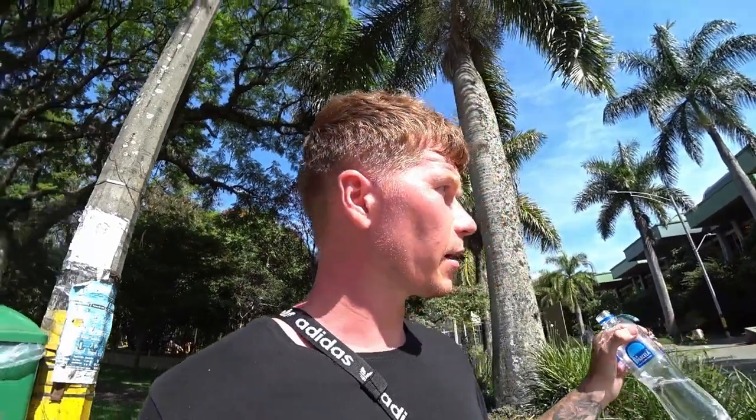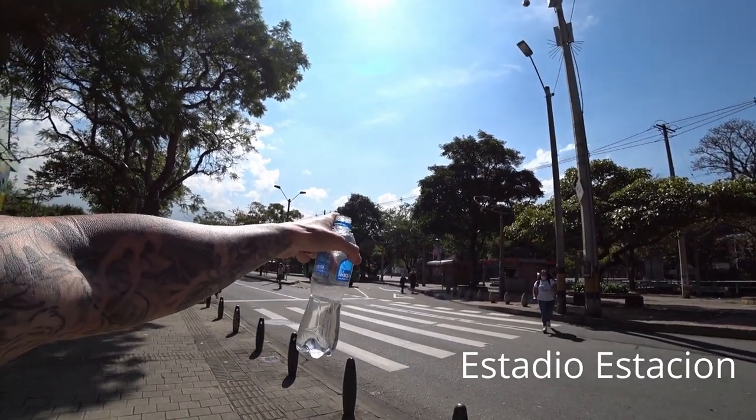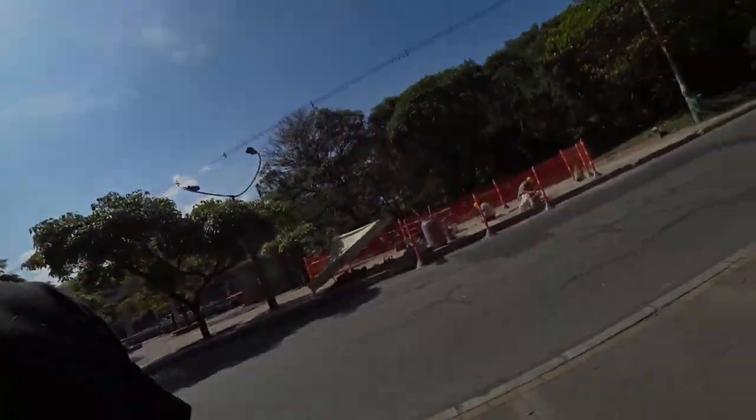If you guys are here in Medellin and you wanna go to this gym or come to the stadium area here, there's a station right there. It's Estadio station, Estación, and it's right there. It's like literally like a 3 minute walk and you're here. So it's really easy to take the metro, and you guys can get to this gym.